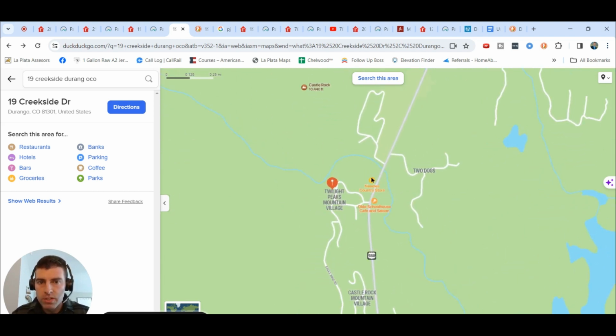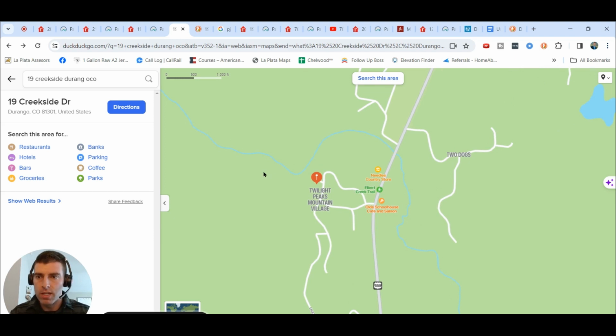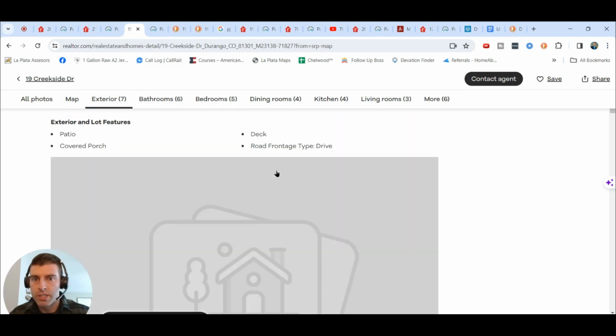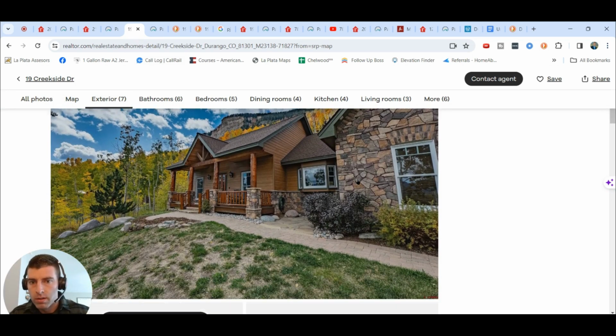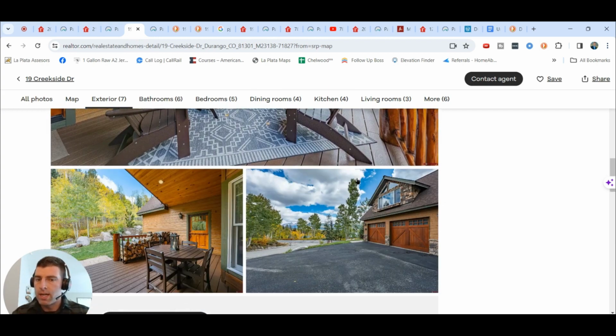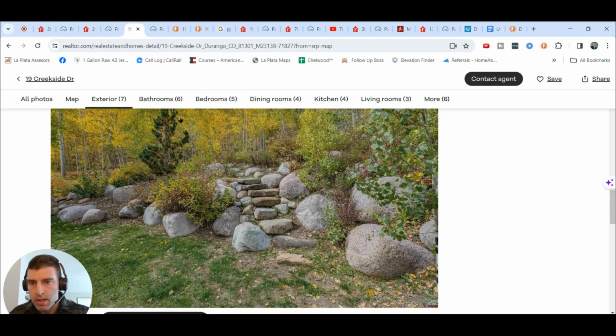And then you've got Needles County Store. So when you get a ton of snow, you still have some nice conveniences right at the end of this subdivision here. Now let's hop back over and flip through some exterior photos of this one. Really pretty, really well done property. Really kind of encapsulates the Durango mountain feel on this property.